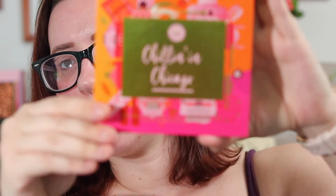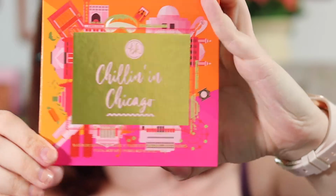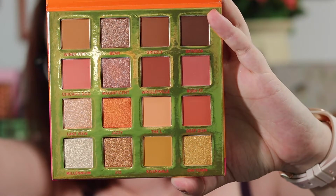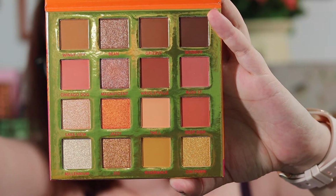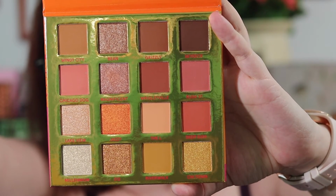Today what we're going to do is we're going to be playing with the BH Cosmetics Chillin' in Chicago palette. That's what it looks like. Kind of a neutral palette with some pinks and browns, a little bit of gold. So super duper cute. We're going to see what kind of look I can come up with, and if that's something that you want to see, then just keep watching.